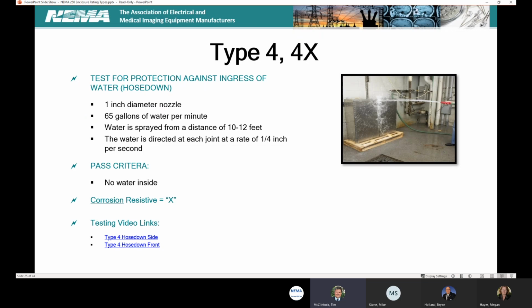Additionally, a NEMA Type 4 or 4X enclosure may also be marked with the words rain tight, rainproof, watertight, drip tight, or dust tight. And again, the 4X stands for the corrosion resistance.